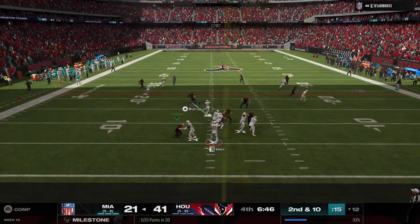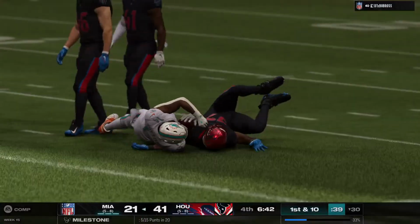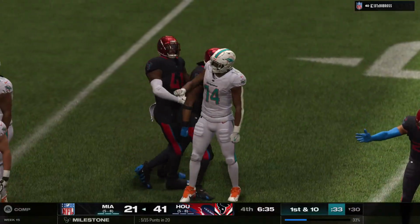Allen going to throw. Got a man open. It's Sutton. And he'll get this up to the 30-yard line. 60 catches for him now on the year. This last one, a 1st down.